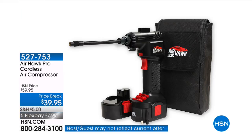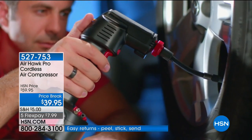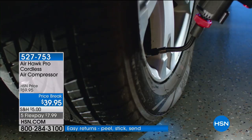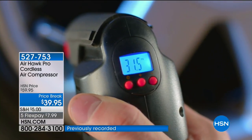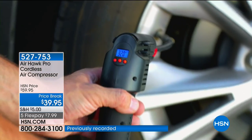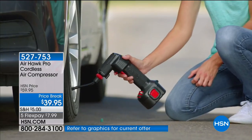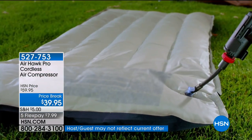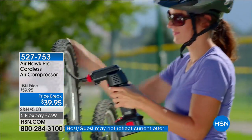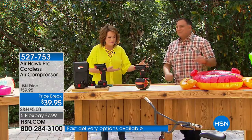We need a way to blow up those tires, to inflate even the tires on your car, and we've got that great solution for you, right? It is the AirHawk. It's the Pro Cordless Air Compressor. So this is a cordless air compressor that is, of course, handheld. It's powerful and it's rechargeable. Gonna make your life so much easier with this HSN exclusive configuration, because you are getting all the different little pins and needles to go ahead and fill up a myriad of, you know, things, right, Lou? Stuff. To tell us all about it, Lou Caputo.